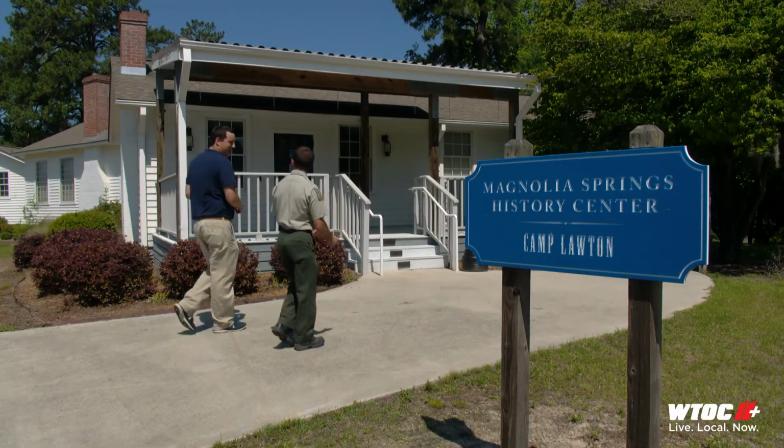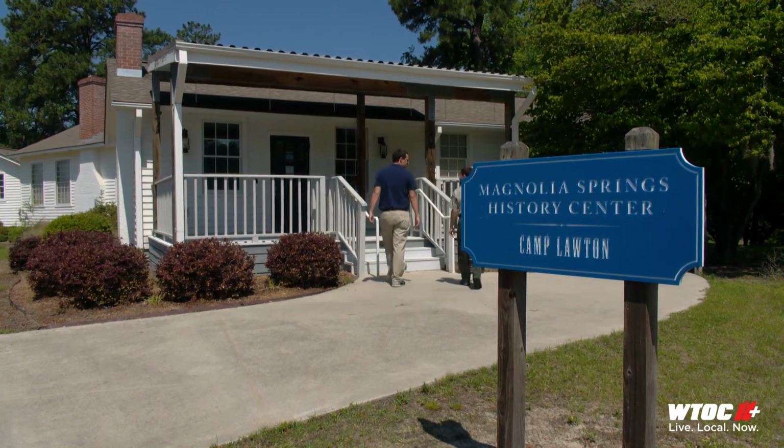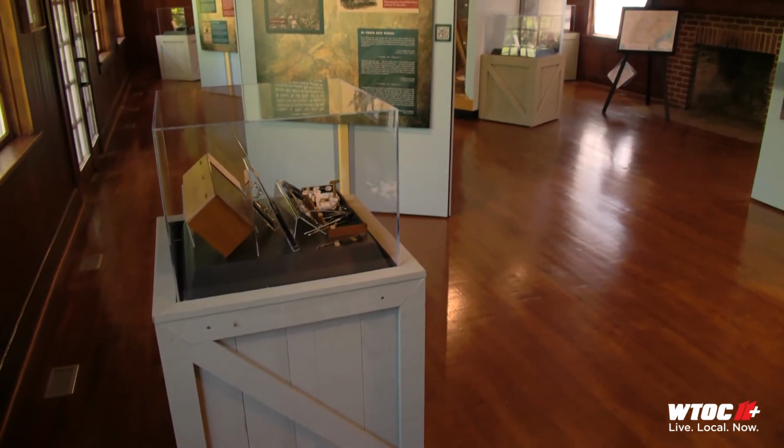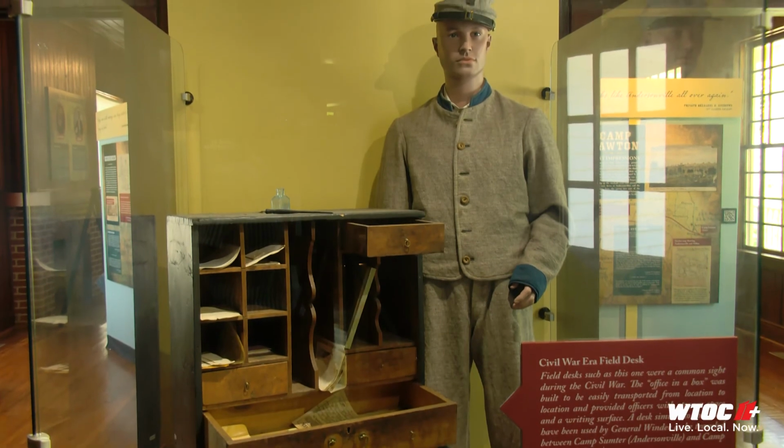Visitors can also dive in depth on the Civil War prison at the Camp Lawton History Center located on site. The center, originally built as a casino, now allows guests to learn the stories from the words of those imprisoned here nearly 150 years ago.